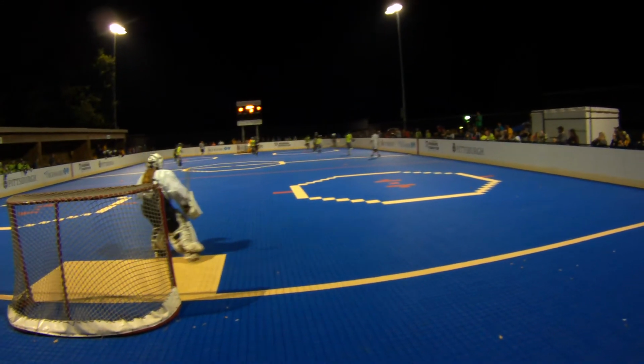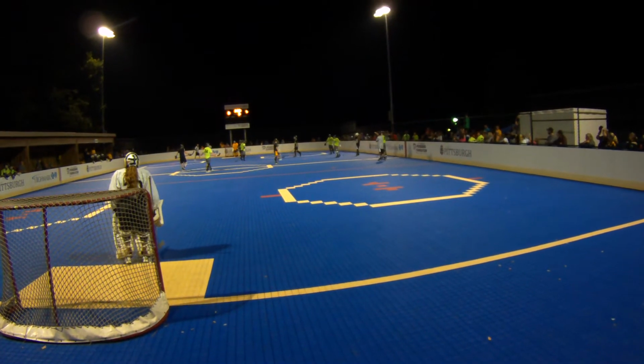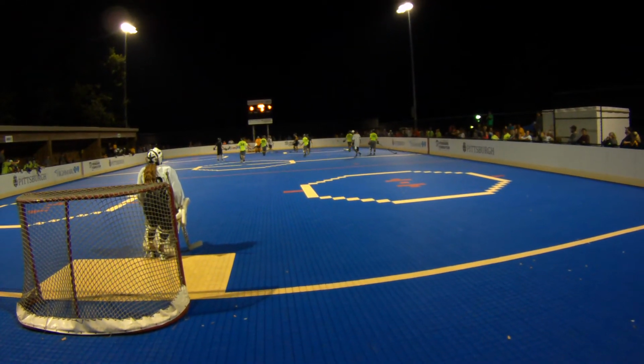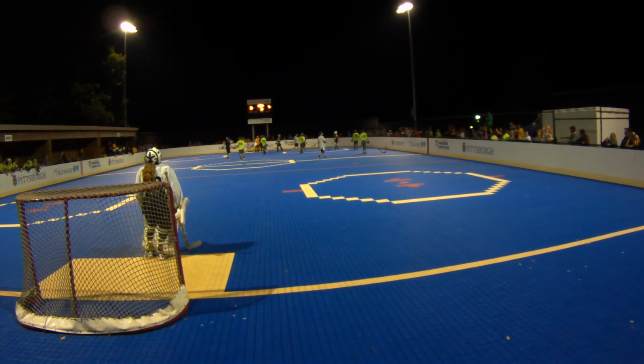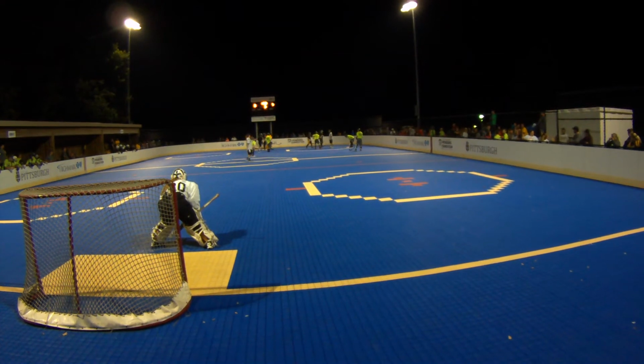All right, here we go. Vikings down. Looking to clear the zone. Knocked up out of play. This dude's back. He's so fast. All right, 13's going to take the draw for Brookline.